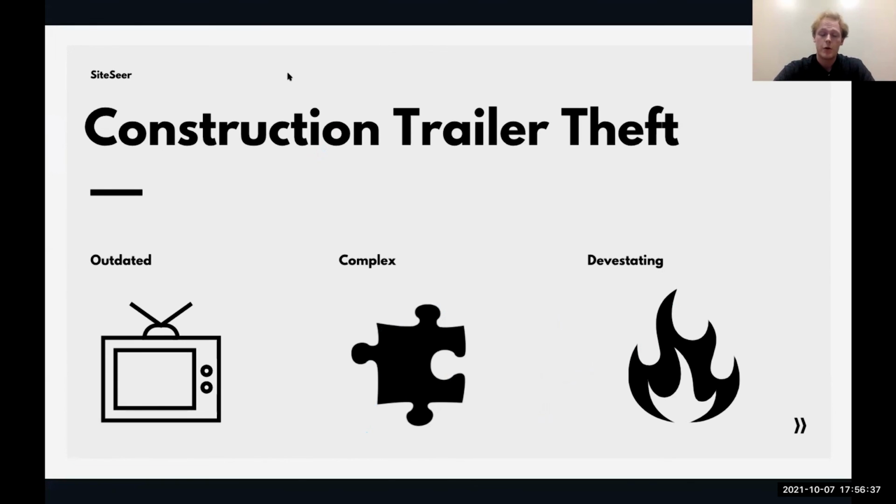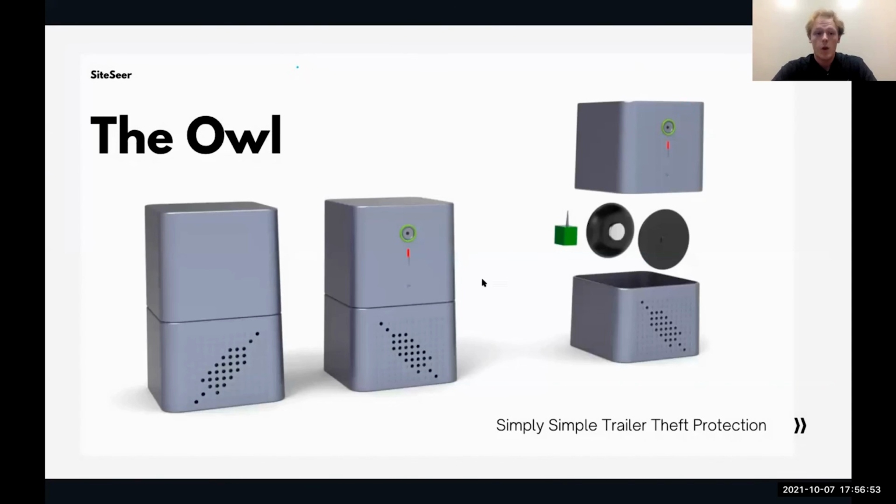This issue has caused devastating effects among contractors and employees alike. As we can see, each trailer loss costs about $20,000 to $30,000, and typically this either puts the contractors out of business or out of a job. So what we developed to combat this is the OWL. Simply, it's simple trailer theft protection.